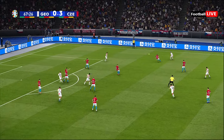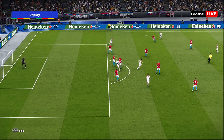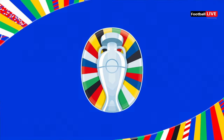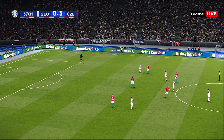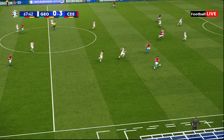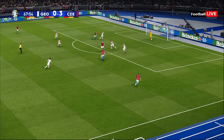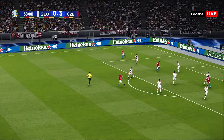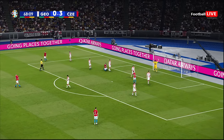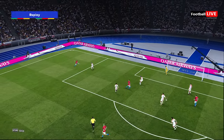Out towards the flank. And the assistant referee has his flag raised for offside. He's left his man. Oh, such a clever touch. Oh, the ball's come loose here. Very nicely done. On the volley! And somehow he's managed to miss it.